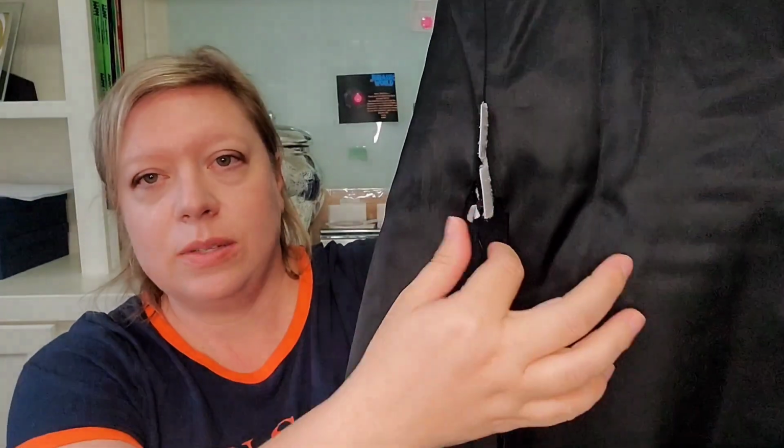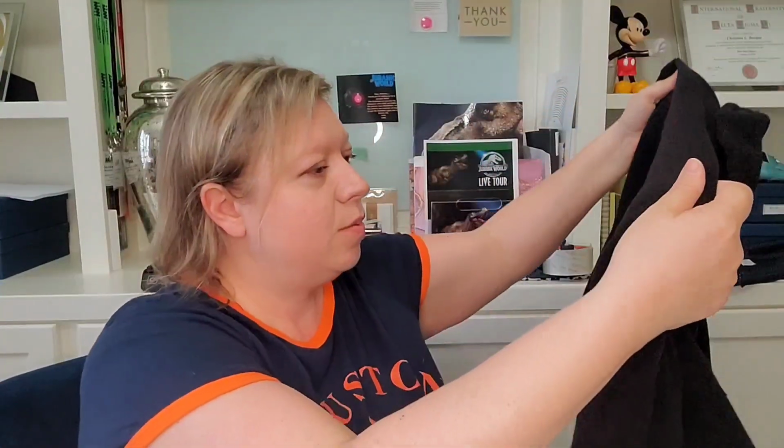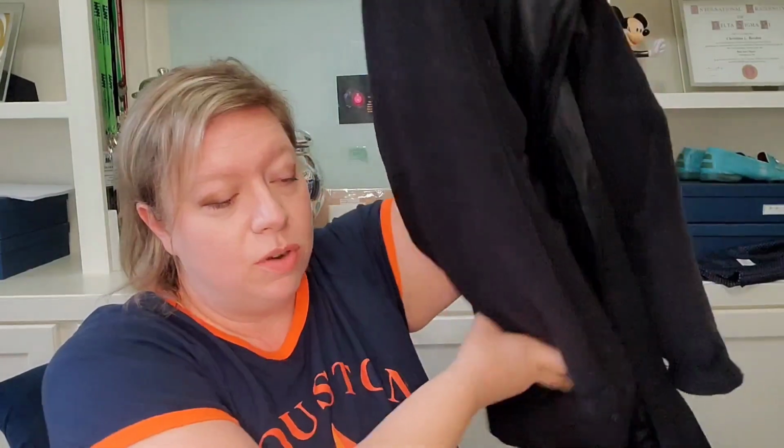The good news is it's right in the seam, so it could be easily mended, and it's going to be on the inside where really nobody can see. I knew that when I unboxed it, I saw it. What I did not see, and the reason this coat, which is beautiful, and Max Mara is known for their wool coats, has not sold, is that there are some issues with the wool.